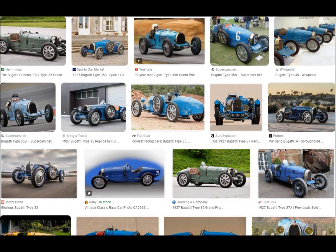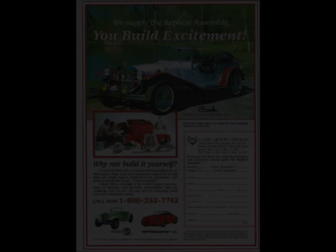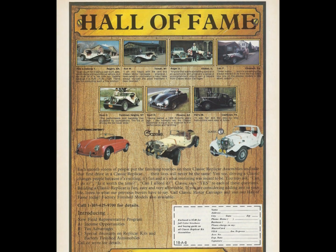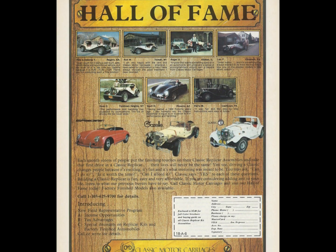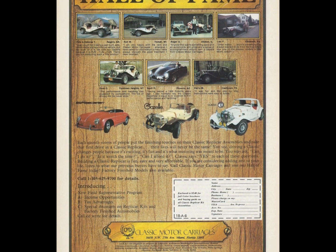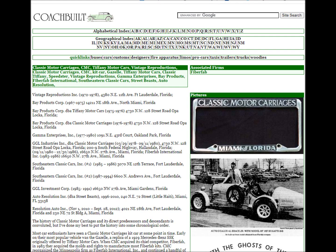And I began with a Google search and just looked at images of a Bugatti 1927 Type 35B. And then I found this, kit cars from the carriage manufacturer themselves. And didn't see much right there, but then I found this one, Classic Motor Carriages. And it's like, okay, this is extremely familiar. We've all seen like the Excaliburs and stuff. And then I came out to this website.